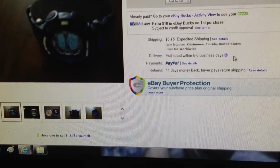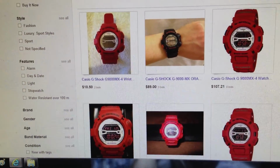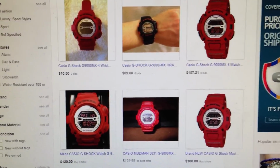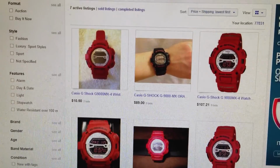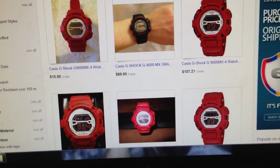And what I always do, anytime before I ever bid on a watch, is go research it. For instance, I go to eBay and type in the same model number, G9000MX. It just so happens that there are none of the blue color here on eBay, which is strange, because I would imagine the red would be rarer, but for some reason the red is more common in this particular model.